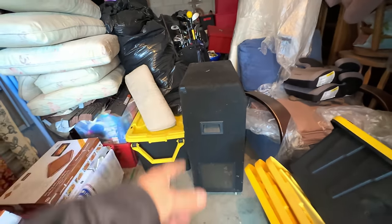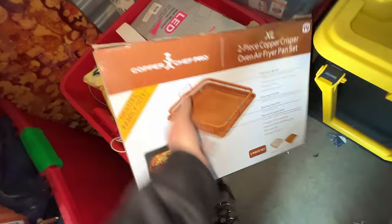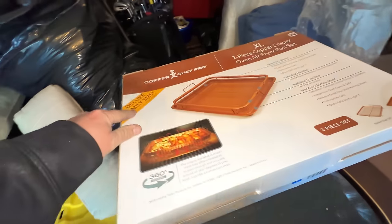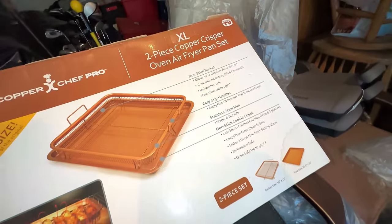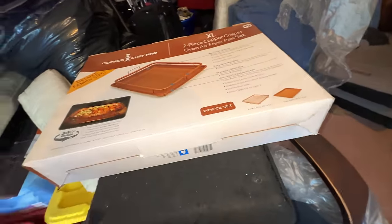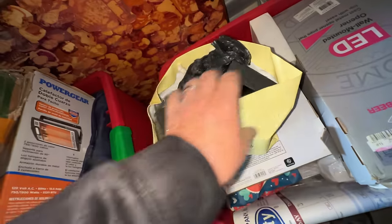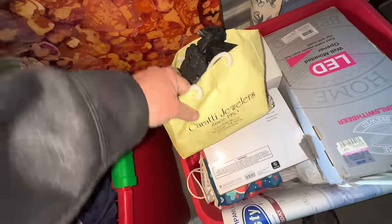We had a big wardrobe box that was covering this. It was right here in the way. Didn't see that before, so that was a good find. The wardrobe box had all clothing in it, so I went through that off camera. This right here is kind of interesting. Copper Chef Pro, deluxe family style, family size, copper crisper for an oven air fryer pan set. Okay. This is kind of neat. I think that might be a little bit. Oh, okay. But this stuff we already went through over here, this is all new right here. Okay. And that's interesting right here.